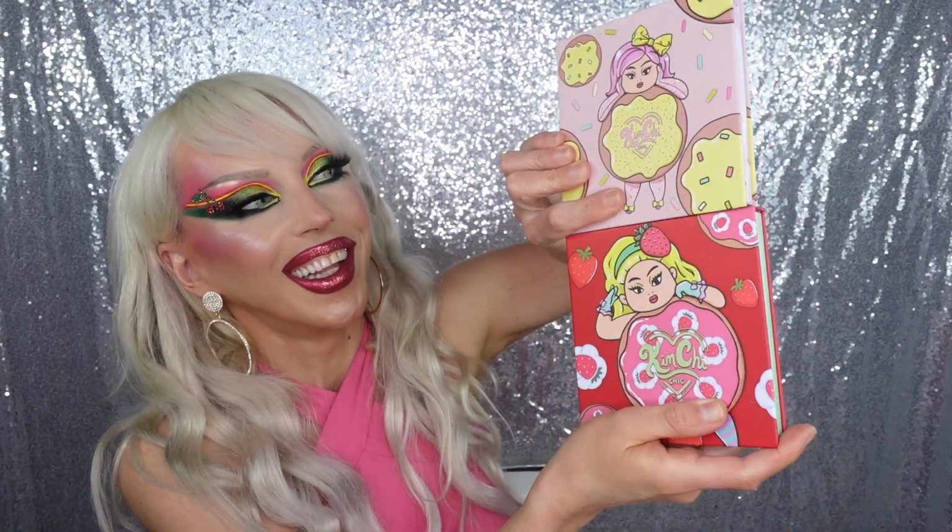This one is called Strawberries and Cream. And look, they have very plump kimchi on each palette. I'm not shading, it's just funny. They make her look like fruits, strawberries or donuts. And this one is pink, very pretty too, as well as white. I'm very happy when I see a black and white. I haven't seen black and white together. They need to marry them in one palette and drag them together and plop it in there.